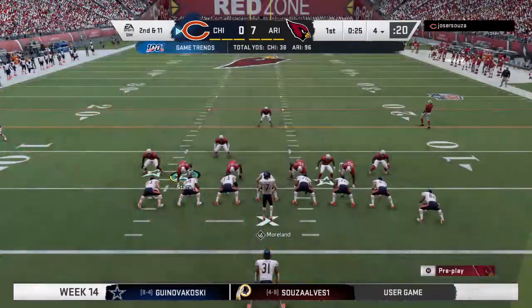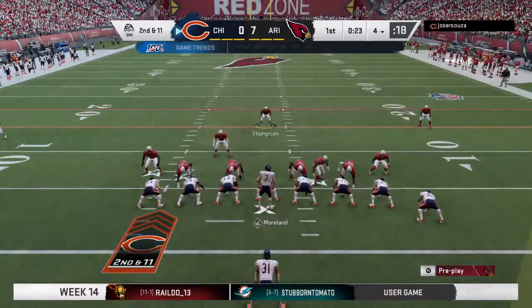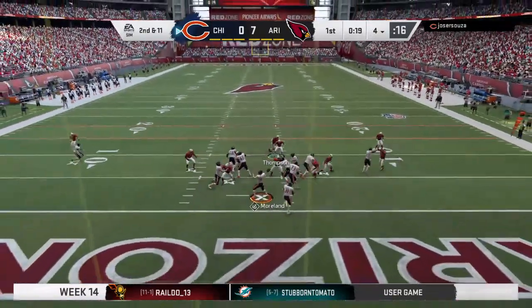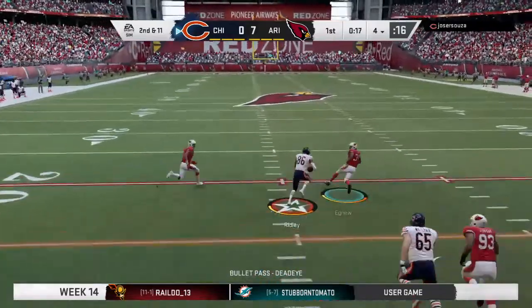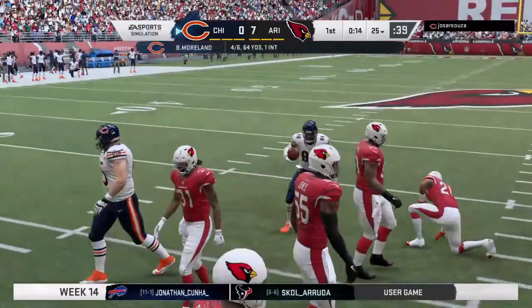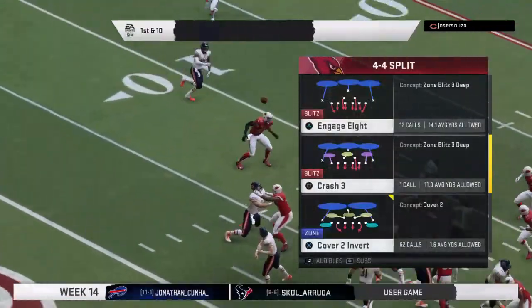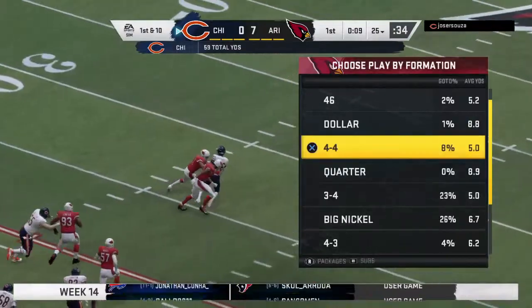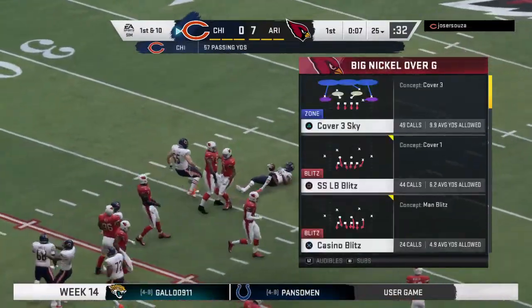So when you talk with GMs who are putting together a team, a lot of them say we're going to build from the inside out, because if you control the line of scrimmage, you control the rest of the ball game. And that's what we're seeing here. They're actually playing in the offense's backfield, not necessarily just playing at the line of scrimmage. That good for 21 yards on the catch and run. A gain of 21 yards. First down, Chicago.